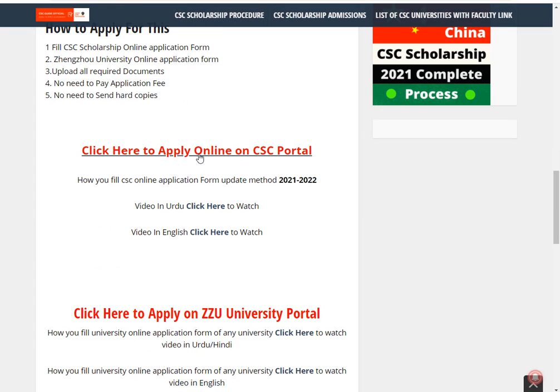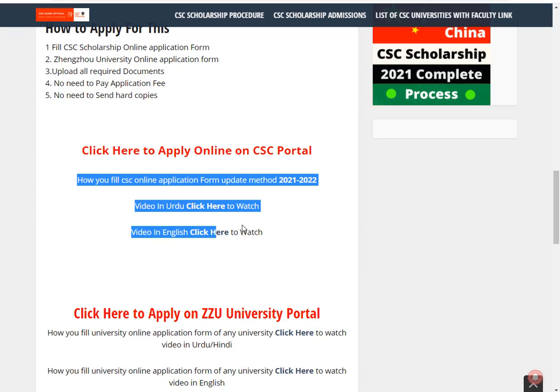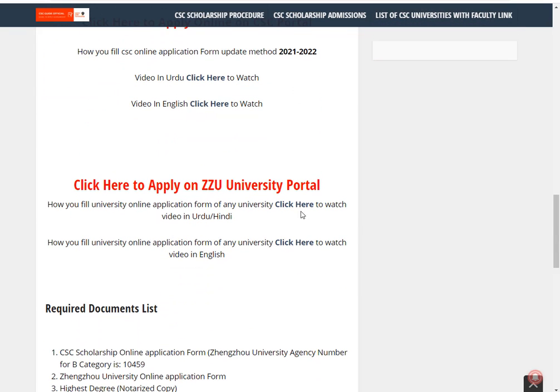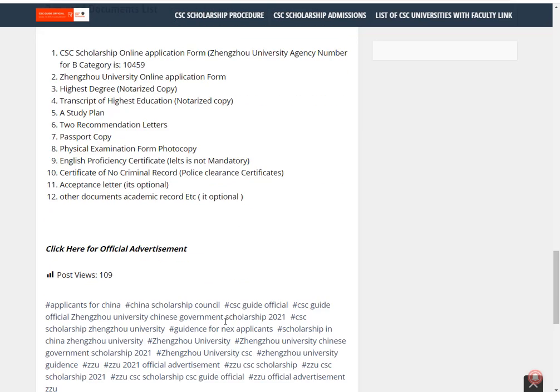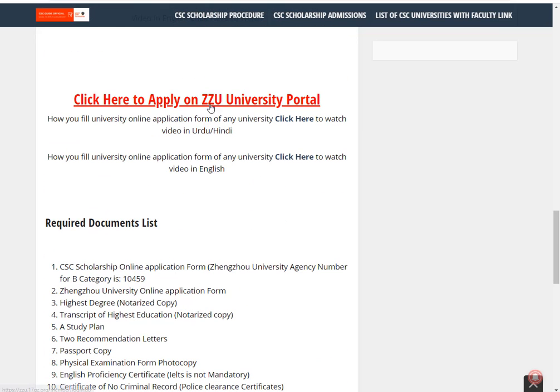Here is click here to apply on the CSC portal. Here is the detail on how to fill the CSC online application form. And click here to apply on the university portal. Here is the detail about the university online application form. The required documents are the CSC online application form, Zhengzhou University online application form, highest degree, transcript of highest education, study plan, recommendation letters, passport copy, physical examination form, and English proficiency certificate. IELTS is not mandatory. A certificate of no criminal record, meaning a police clearance certificate, is also required. In this university, the acceptance letter is optional. Other requirements are like your academic record and these kinds of things.